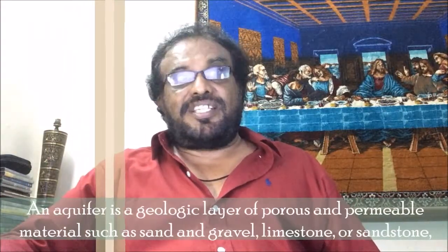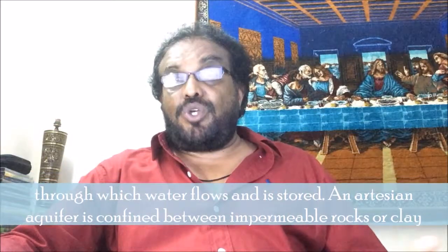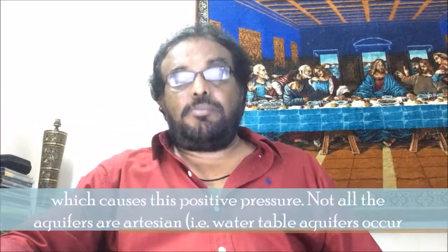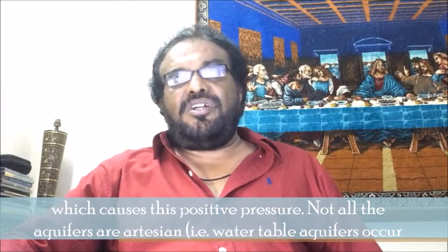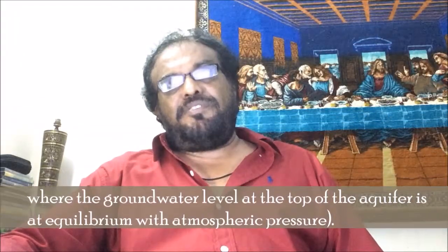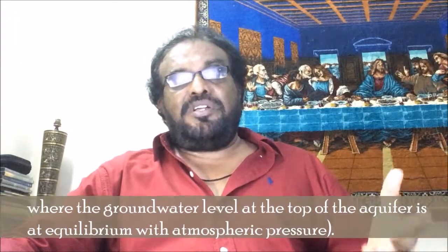An aquifer is a geologic layer of porous and permeable material such as sand and gravel, limestone or sandstone, through which water flows and is stored. An artesian aquifer is confined between impermeable rocks or clay, which causes this positive pressure. Not all aquifers are artesian. Water table aquifers occur where the groundwater level at the top of the aquifer is at equilibrium with atmospheric pressure.